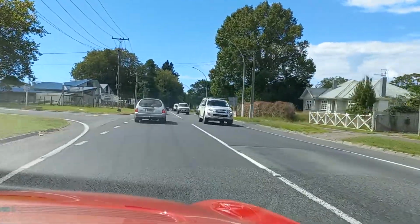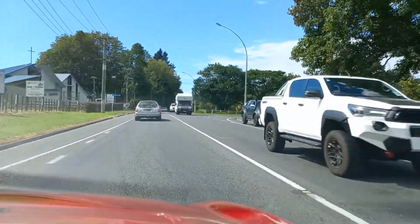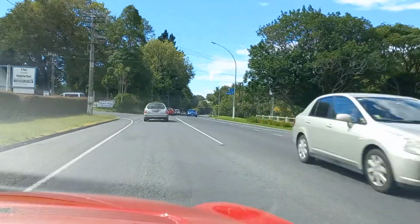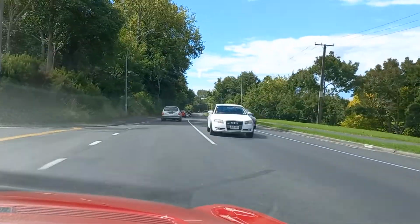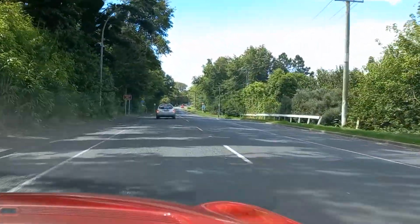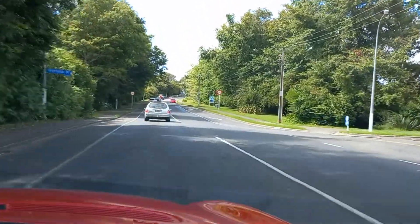Place that's full of cafes and little shops, very nice. This road is pretty much the only real road down into Tauranga from Auckland. It's the most popular road to take, so it gets fairly heavy.